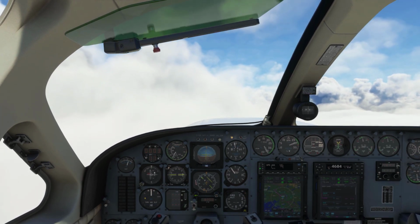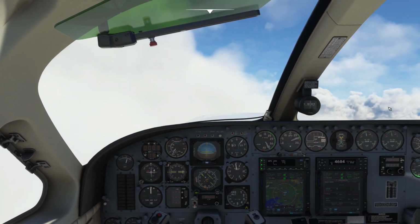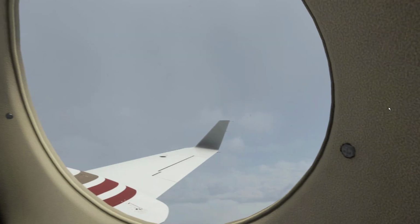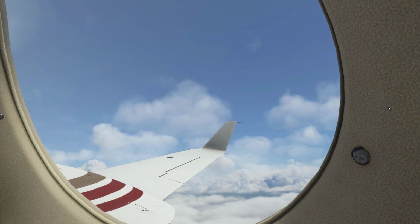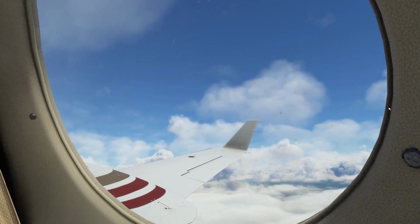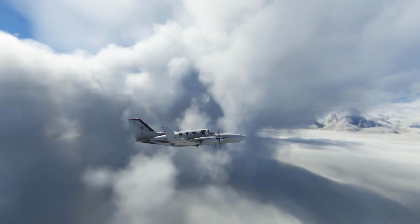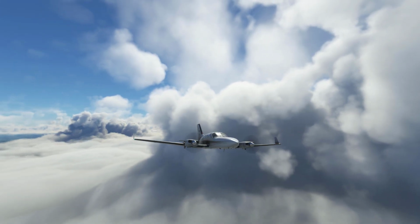So I'm going to put the autopilot in just so we can look out the window a little bit. So what do we got to look at here? Not a lot on this side, except some great clouds. Let's check the other window. Looks nice. Gorgeous.